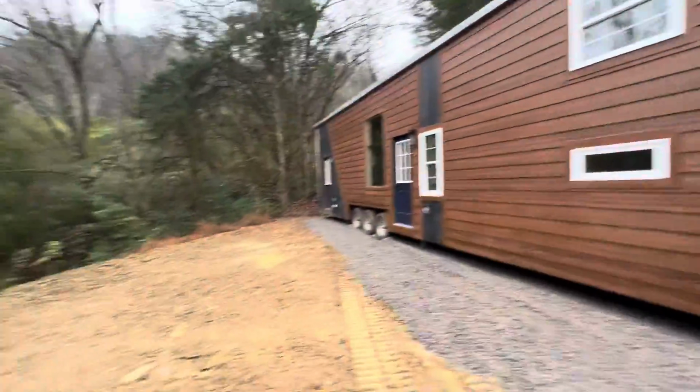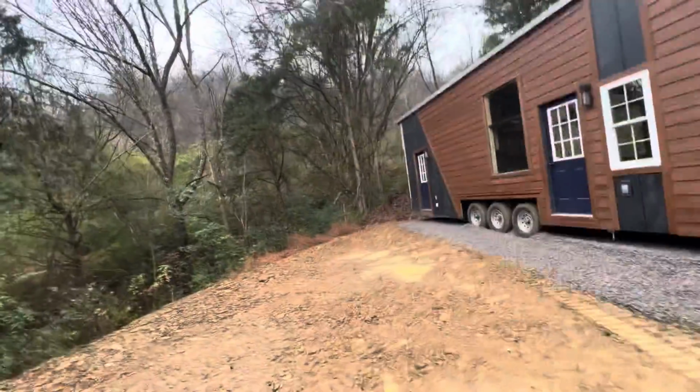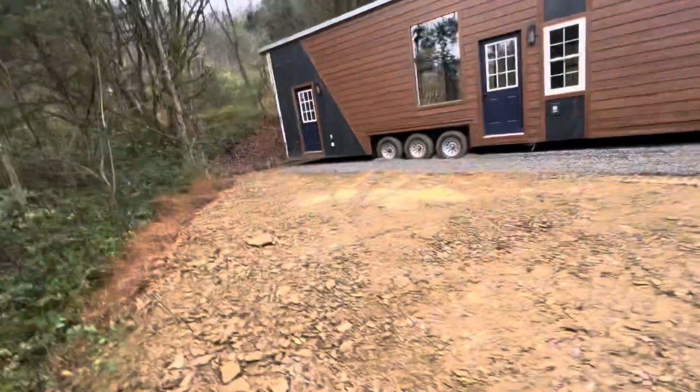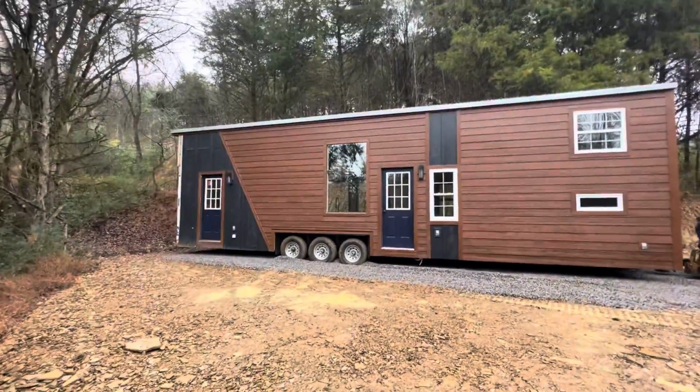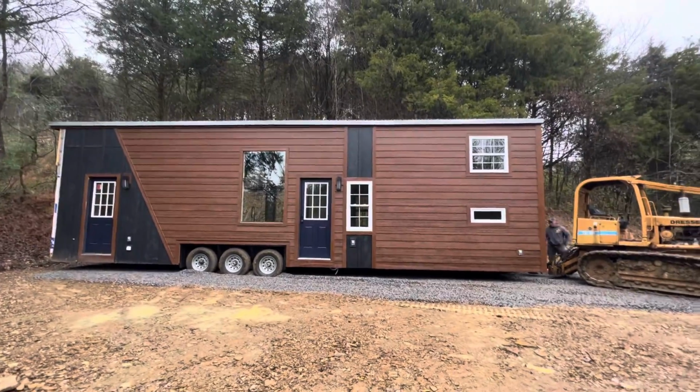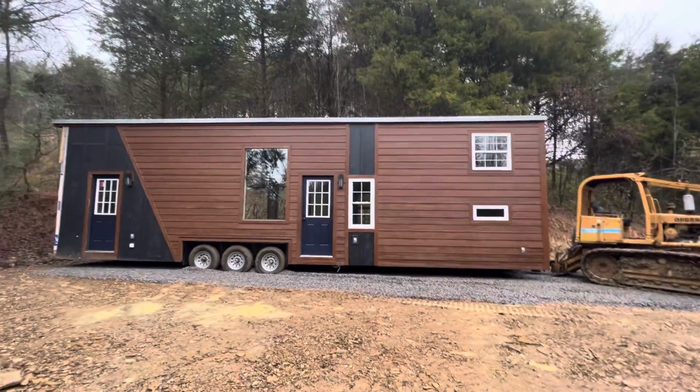All right, well, there you have it. We made it. This is part 5, right, of getting this big 10x40. Let me get back, give you guys a little view of this thing. It's raining, gonna get my phone wet. I have to buy another phone. We don't want to do that. Look at the monster. And we got it up there.